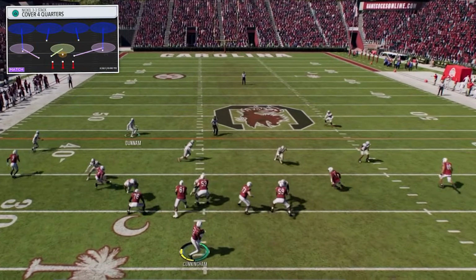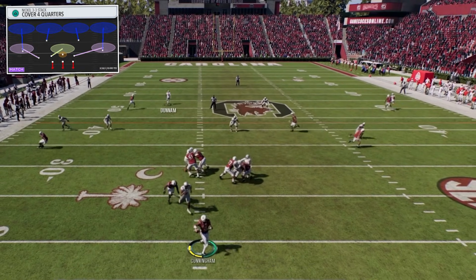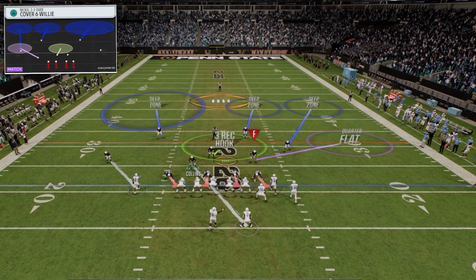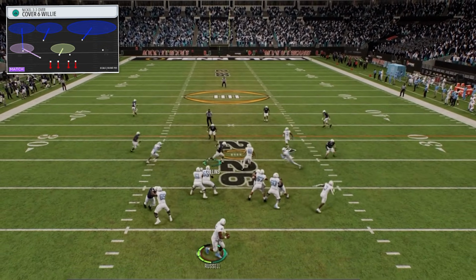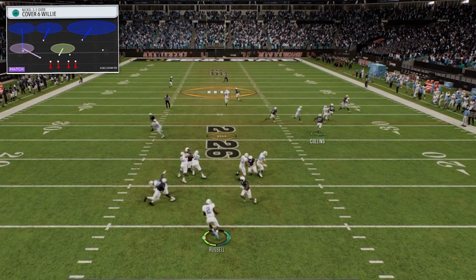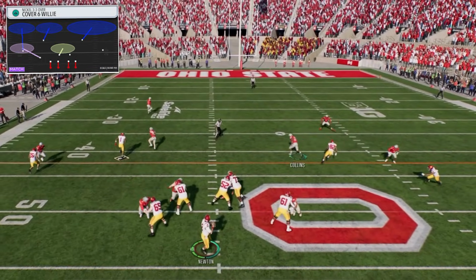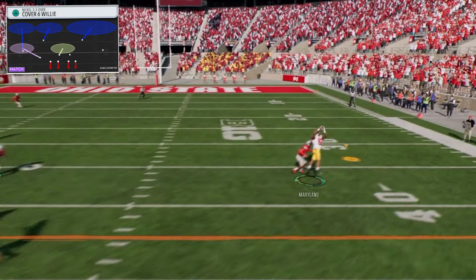All three teams use match coverage like quarters and cover 6 to shut down passing lanes and take away primary reads. And we're going to be running the same concepts in these defenses with full field match logic that adapts in real time to motion, all of the meta routes, and the go-to formations you will see online.